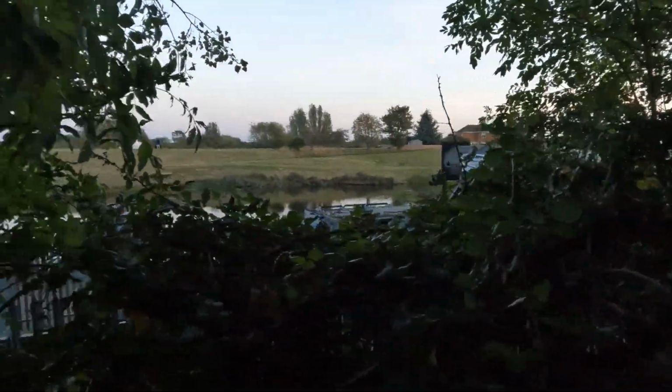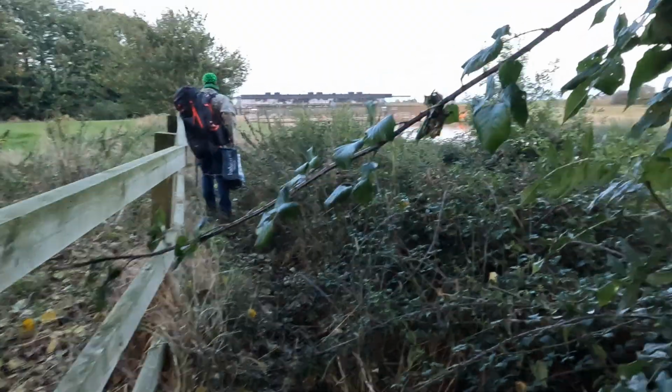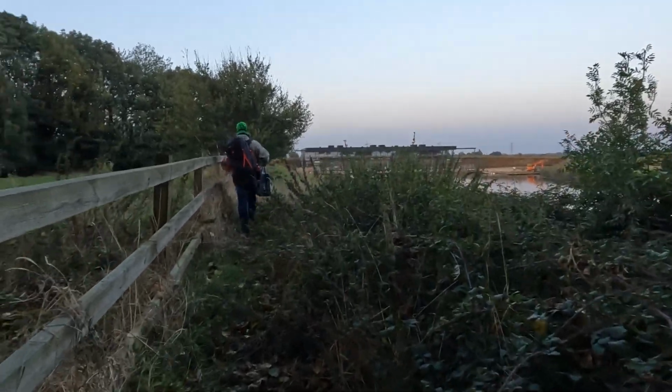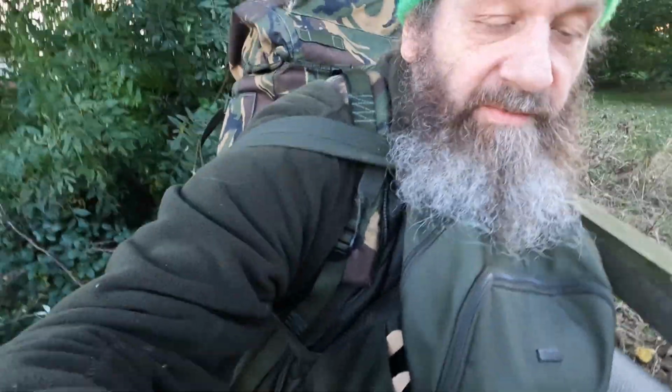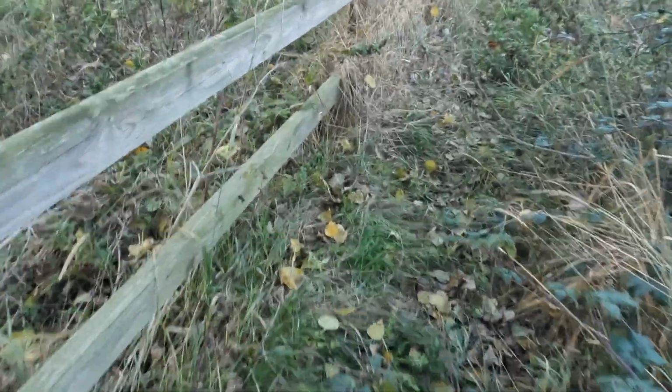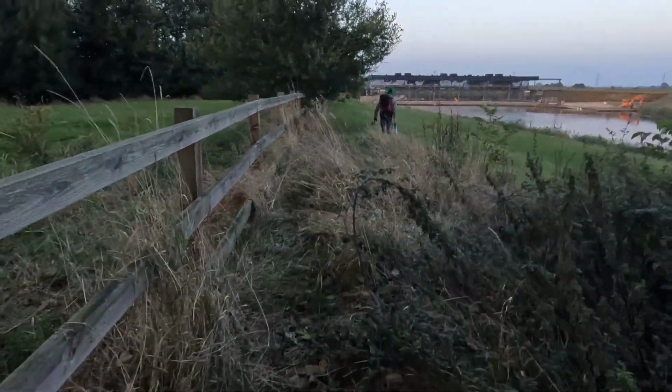Here we go, we're getting a bit closer. We're going through the undergrowth. Oh, I'm stuck. Stuck on the... here we go, I'm out of the brambles. The brambles, it tries to steal your hat, doesn't it?